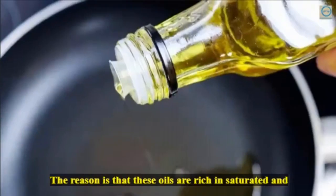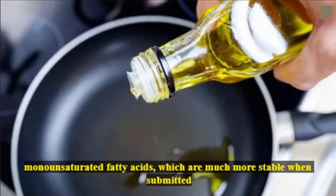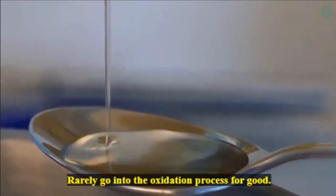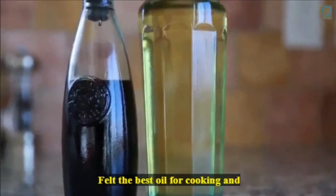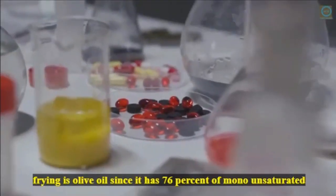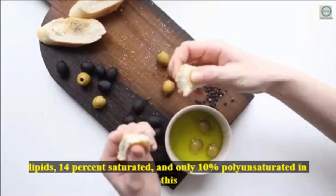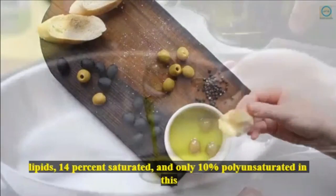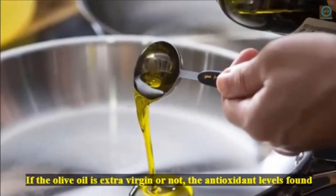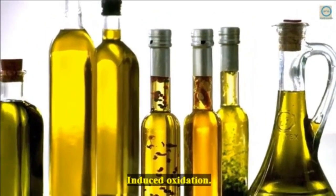The reason is that these oils are rich in saturated and monounsaturated fatty acids, which are much more stable when submitted to heat. Saturated fats rarely go under the oxidation process. For Grootveld, the best oil for cooking and frying is olive oil, since it has 76% of monounsaturated lipids, 14% saturated, and only 10% polyunsaturated. In this case, it doesn't matter if the olive oil is extra virgin or not. The antioxidant levels found in extra virgin olive oil aren't enough to protect against heat-induced oxidation.